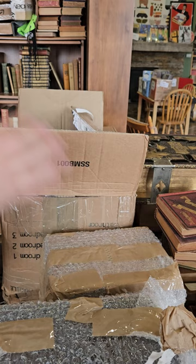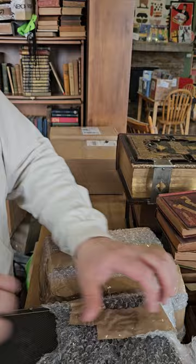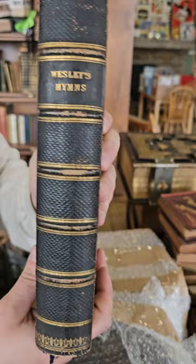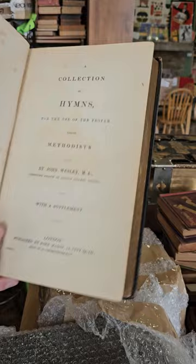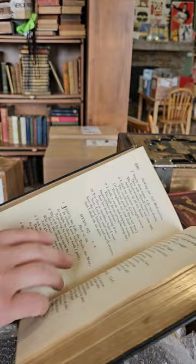This box came from the UK as well. I think it was just a random collection of leather-bound books. Some of them are really exciting, some of them not so much. Wesley's Hymns. Pretty nice condition. A Collection of Hymns for the Use of the People Called Methodists by John Wesley. No date, but I would guess this one is from the 1850s or 1860s, maybe. Really nice condition.